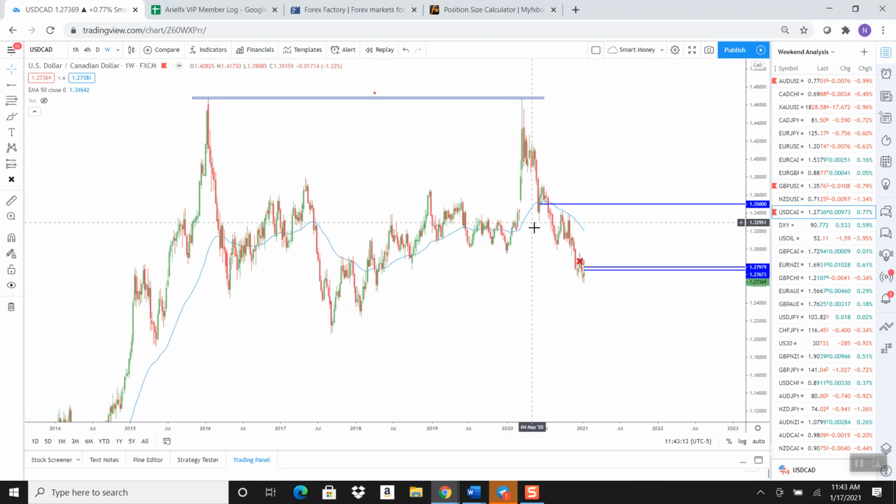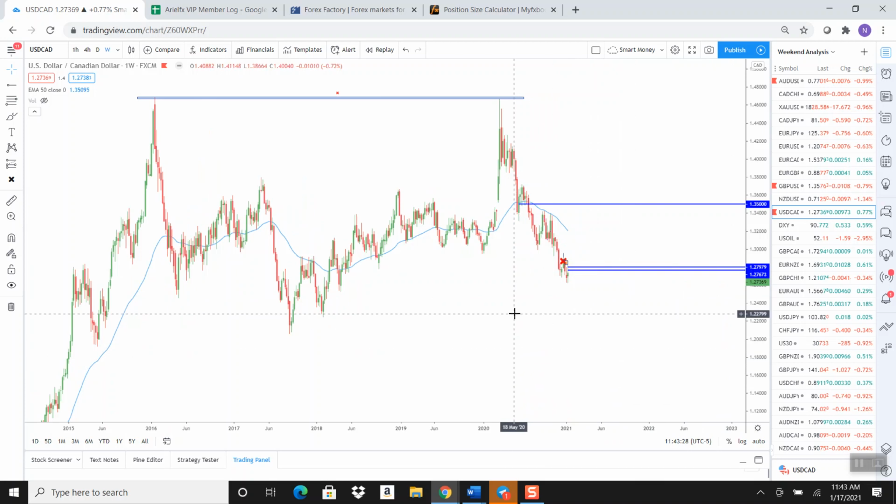Okay, but right now we are in a kind of a free fall here. The US dollar has been pushing down. I do expect higher prices on the DXY, but for now we are continuing to push down on USD CAD. The Canadian dollar is quite strong, as oil is quite strong as well, because oil and the Canadian dollar are tied. Canada is a major exporter and manufacturer of oil, so obviously that commodity and that currency are tied together.